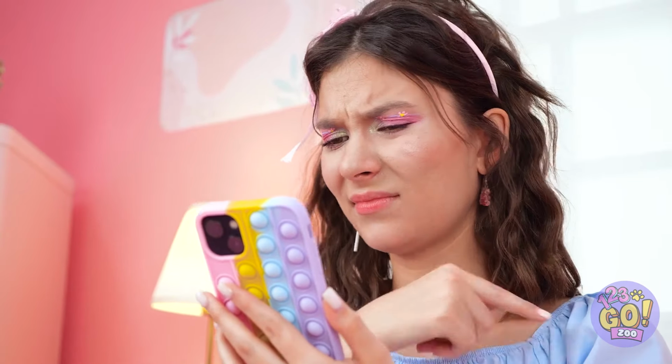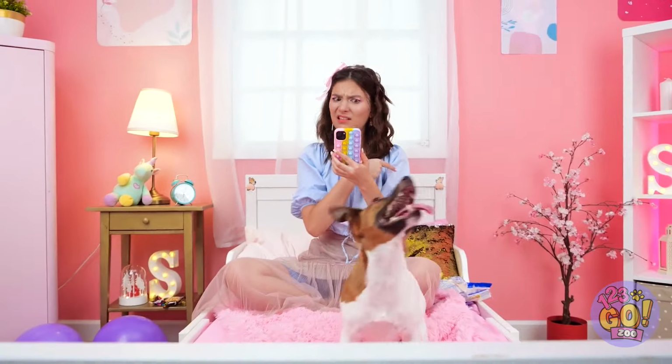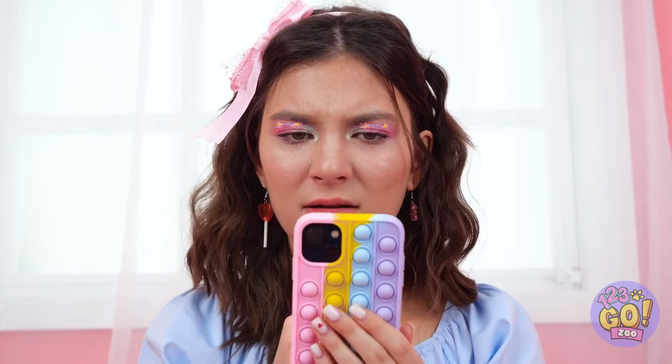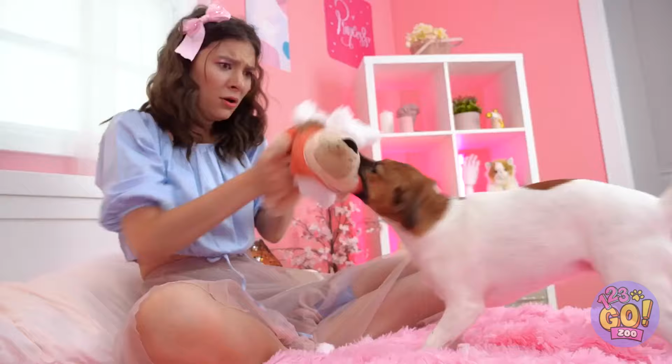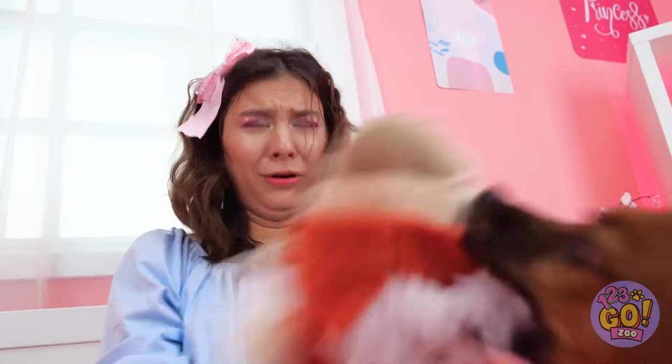Not this. Not this. Hungry, hungry, hungry. Not this one. No. This one? Ew! Dinner time! Dinner time! Not this. Huh? What's going on? Oh no! Princess, what have you done? Please give it back! Nope, it is mine.